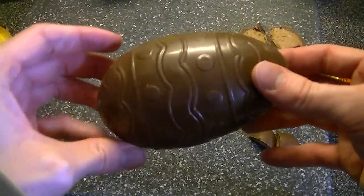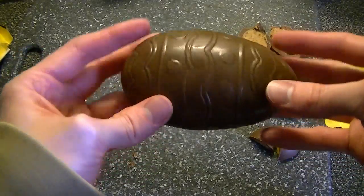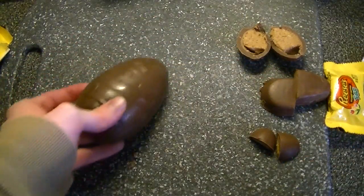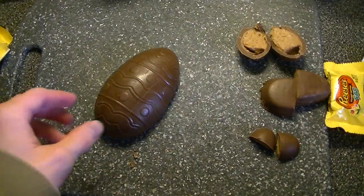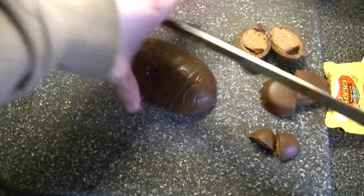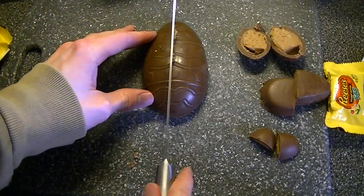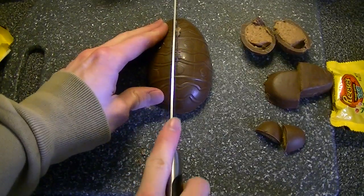Would you look at that? Such an interesting imprint there. So, let's cut this thing open and see what's inside. I'm going to try to see if I can cut it like this, although I don't think that because of the way the thing is made it'll let me. But you never know.